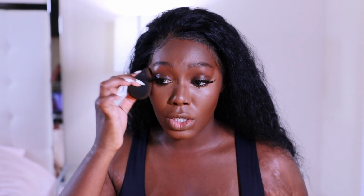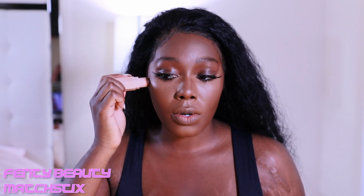I should have gotten a second one to use to contour, but I wasn't thinking. I was just thinking about my coupons. So I love this. Like, this looks really good. It has a beautiful finish, that satiny finish that I love. So I'm gonna contour really quick using my Fenty Beauty Matchstick in Espresso. Really quickly.